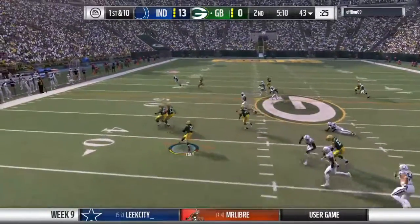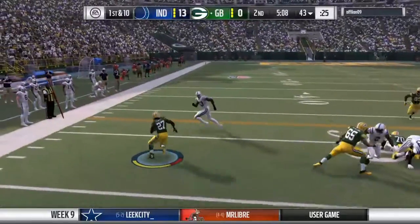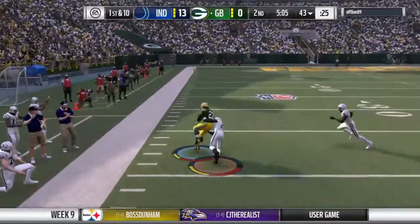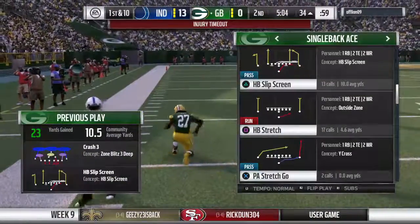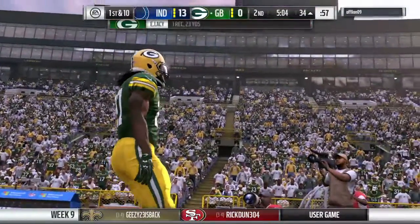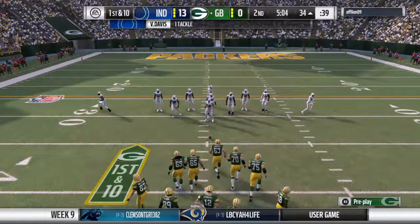First and 10. Here's Rodgers. He'll set up the screen to Lacy. Stays on his feet. And he's brought down after a good gain. Down on the field, we've got an injured Colt after that last play. We'll check on his status when we get back.